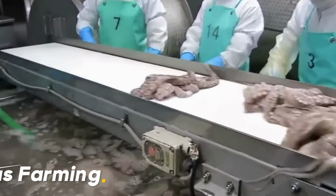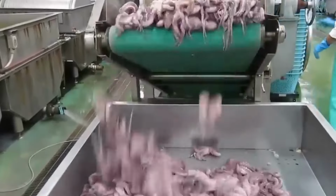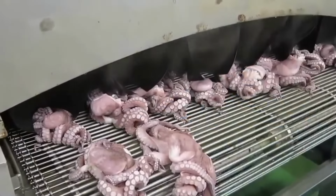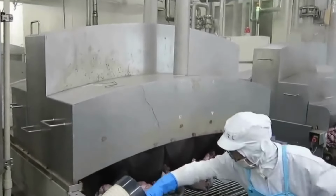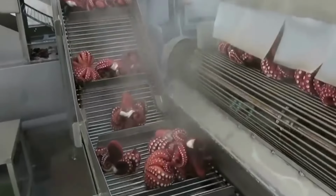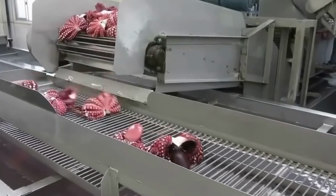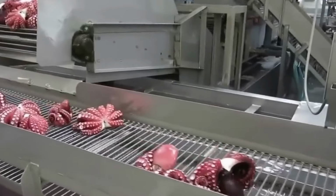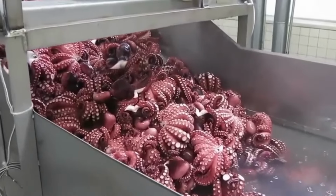Octopuses are grown in these factories, and this technology earns farmers millions of dollars. Matured octopuses are moved to special compartments for the harvesting process. Octopuses entering the processing line are first taken to the cleaning stage. Cleaned octopuses are transported to the slaughtering section. Here, experienced workers carefully cut and process octopuses. Octopus parts, whose cutting and processing processes are completed, are sent to the packaging department.